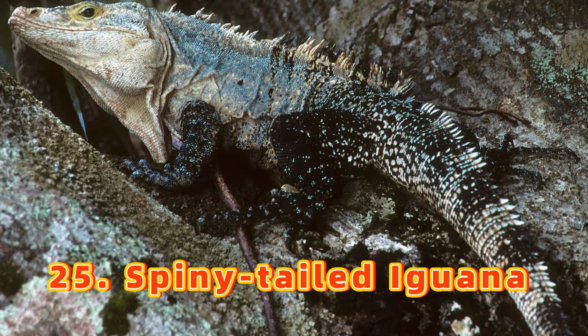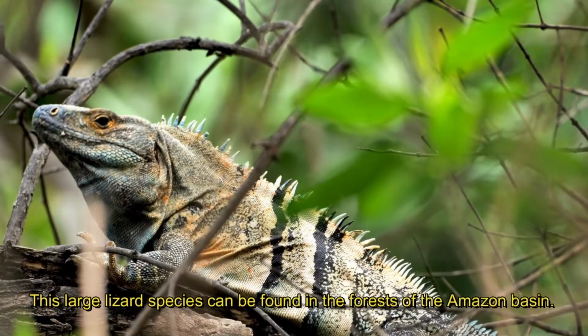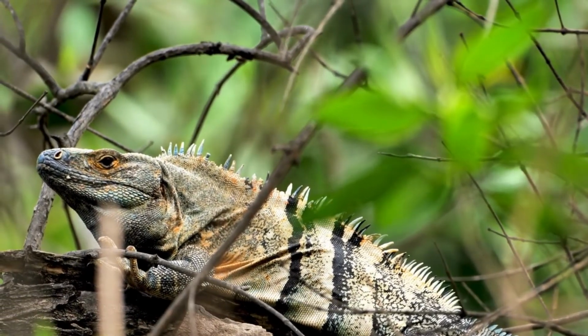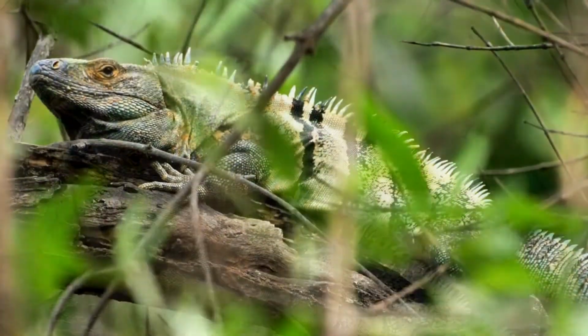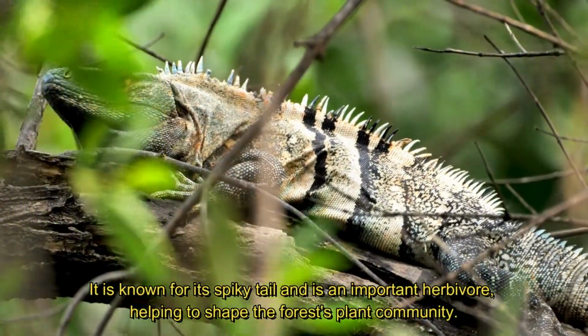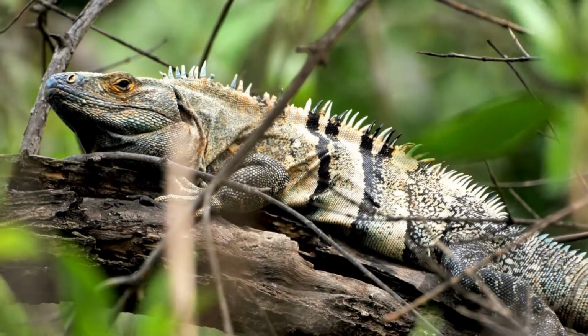25. Spiny-tailed iguana. This large lizard species can be found in the forests of the Amazon basin. It is known for its spiky tail and is an important herbivore, helping to shape the forest's plant community.